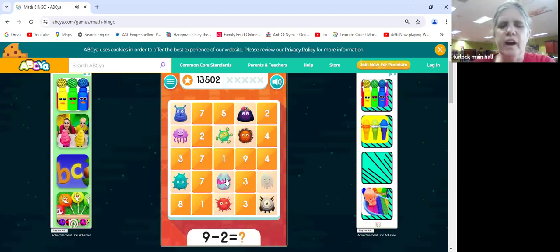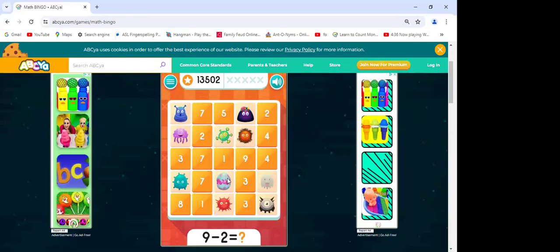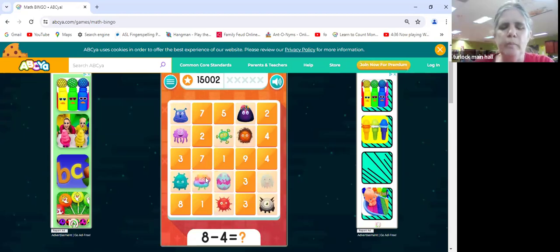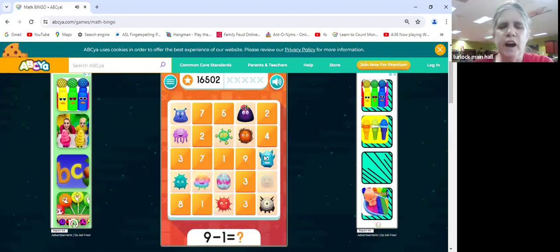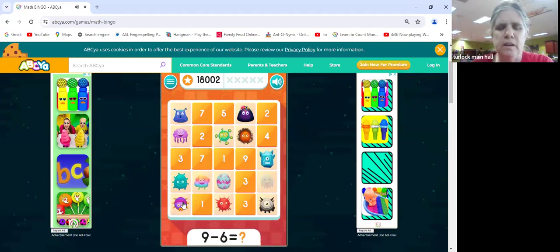5. Correct. If I have 9 fingers up and I take away 2, how many fingers do I have up? 1, 2, 3, 4, 7. Correct. If I have 8 fingers up and I take away 4, how many fingers do I have left? Four. If I have 9 fingers up and I take away 1, how many fingers do I have up? 8. Good job, you guys. If I have 9 fingers up and I take away 6, how many fingers do I have up? 3. Correct. 3. Good job, you guys.